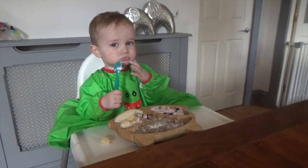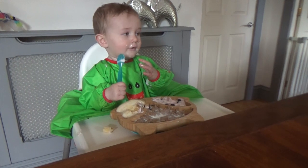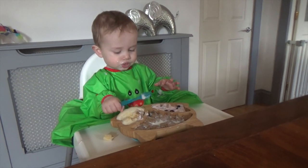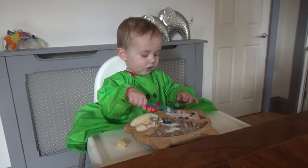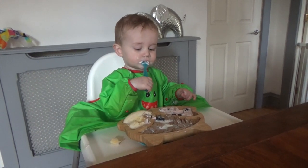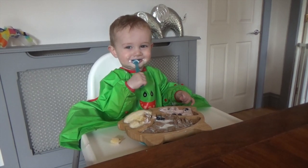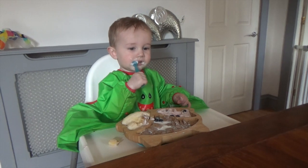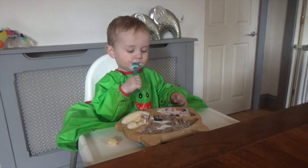Are you having a go at using your spoon, you clever boy? Oh, he's got it on the back to front, has he? It's okay, he's learning, isn't he? When he's bigger, he can learn at the front. Good boy. Baby led weaning makes a lot of mess, doesn't it? Are you enjoying that, Henry?